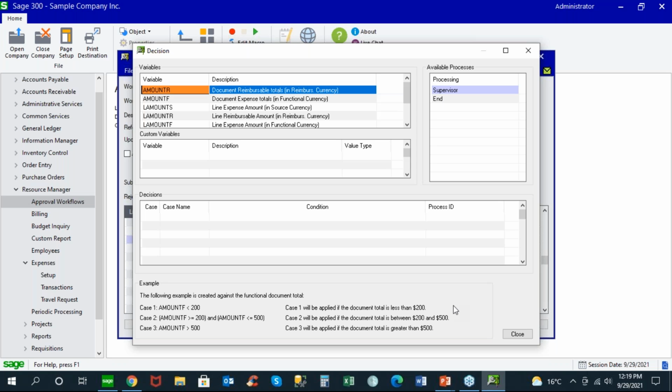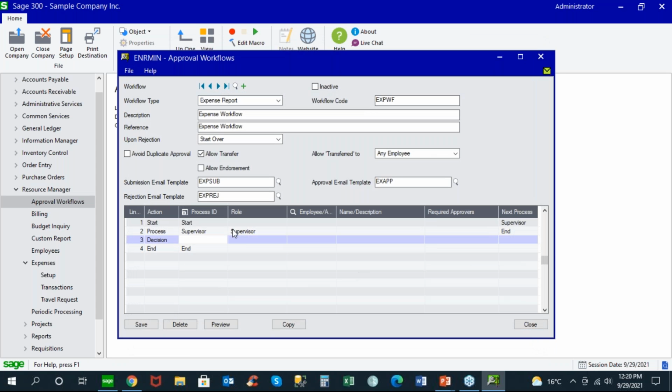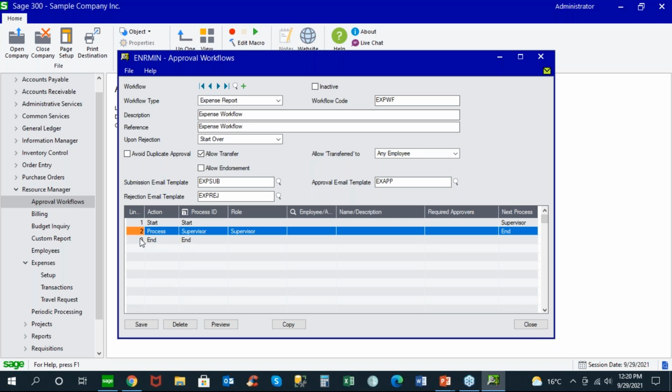So in this case, it might be that if the expenses are less than $200, we don't need an approval. But if it's between 200 and 500, we need at least 1 level of approval. And if they're greater than $500, then we might need 2 or 3 levels of approval, or maybe a different person approving at a higher level within the organization. So it could also be based on the nature of the expense that's being incurred, and we can put these conditions as additional criteria or parameters for how we want that workflow approval to work.